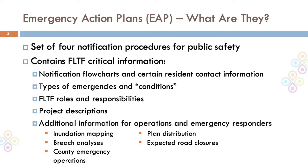So within this emergency action plan, there are specifics for everybody's roles and responsibilities, and it also details other information that can be helpful during an evacuation situation or emergency situation. Now, the critical people who have helped to create these EAPs are the FLTF management staff, the operators themselves, as well as the county emergency managers, emergency directors.